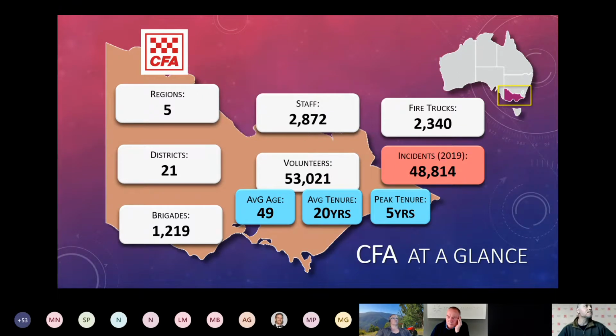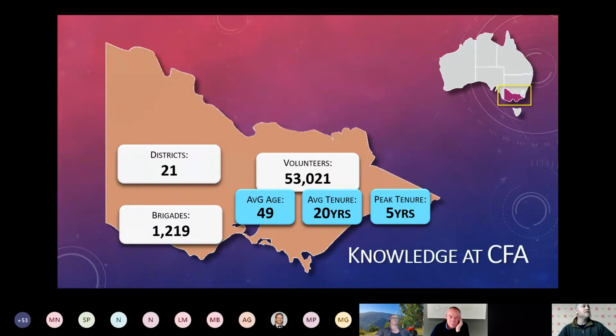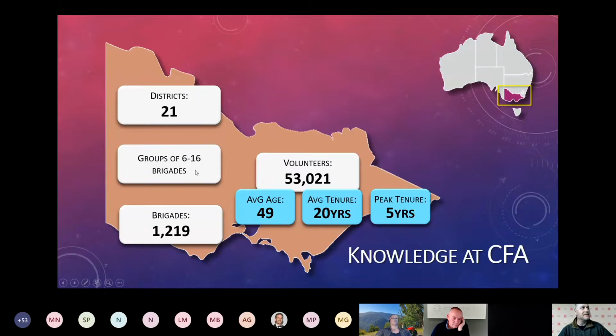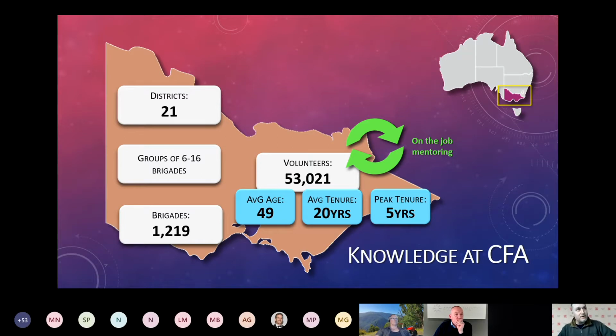In terms of knowledge at CFA, we have 21 districts, and each of those districts is broken into groups of between 6 and 16 brigades in each group. So we have on-the-job mentoring. That is absolutely massive. We have a huge training component. In fact, we're one of the largest registered training organisations in Australia. A lot of people don't know that. But this on-the-job mentoring is outstanding.